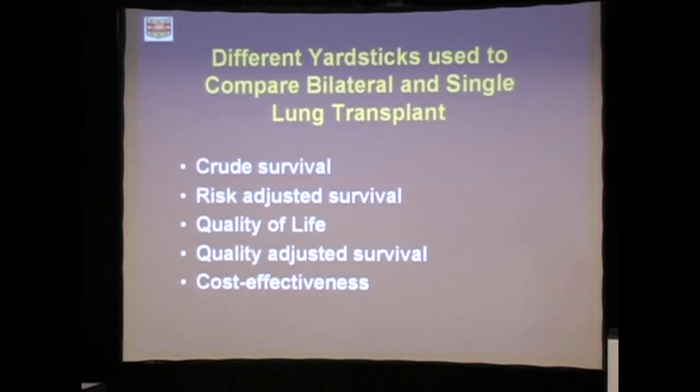There's a lot of different yardsticks or rulers you can use to compare operations for lung replacement. And these are just a few. Crude survival is the easiest, but probably the most fraught with bias. Risk-adjusted survival takes into account some of the complexities of the recipient prior to the transplant operation. Quality of life is a probably under-studied measure that would help distinguish the outcomes between single and bilateral lung transplant. And if you use the quality of life to adjust the survival, now you're sort of honing in on perhaps the measure that we ought to be focusing on most. And then cost effectiveness wraps together both the quality adjusted survival and the costs, if you can decide on what the true costs really are.